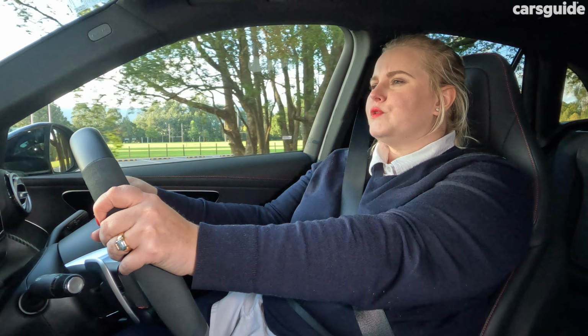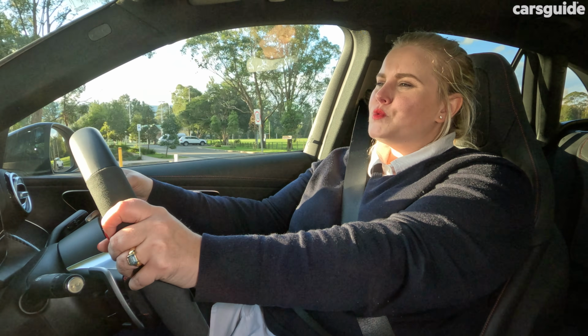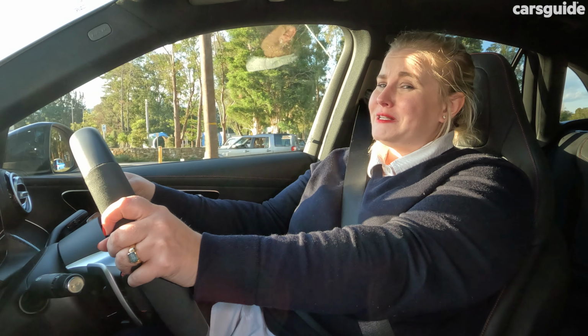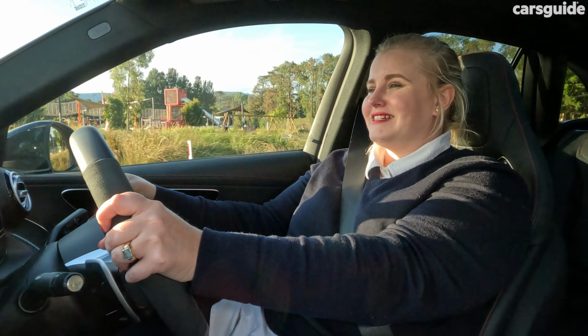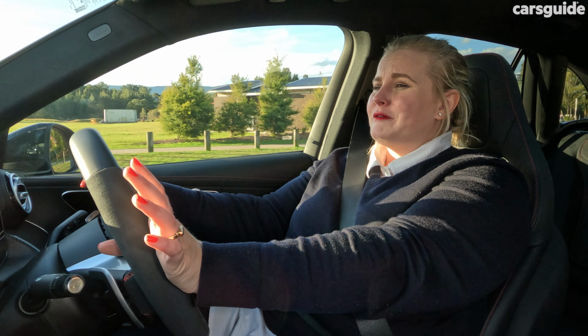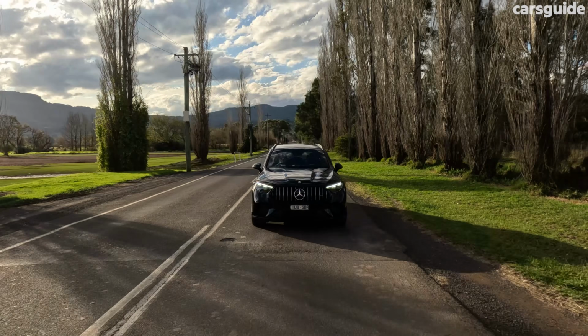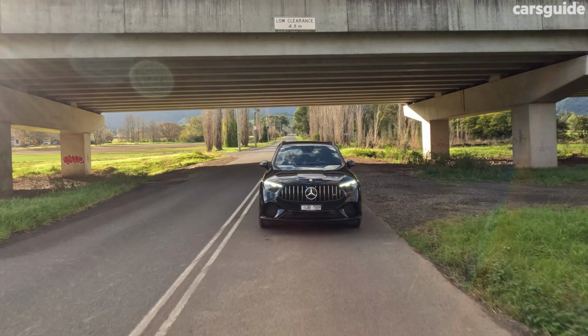The official combined fuel cycle figure is 9.9 litres per 100 kilometres. My real world usage came out at 8.8 litres, which I was very happily surprised at, especially considering that I really put this through its paces this week. I'm talking heavy mountain roads, long trips, and heaps of urban driving mixed in. It has not skipped a beat, and that usage is pretty economical for such a powerful SUV.